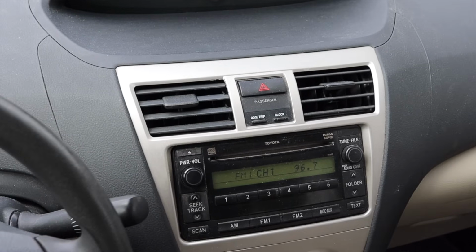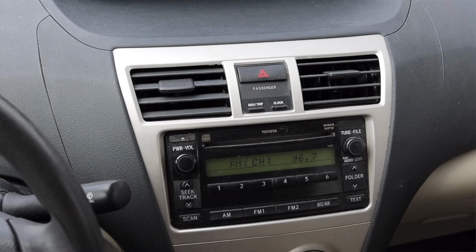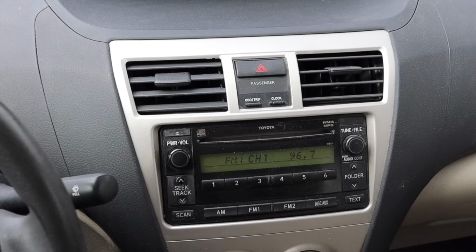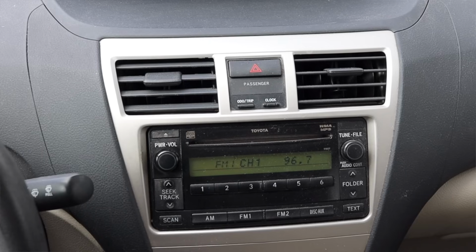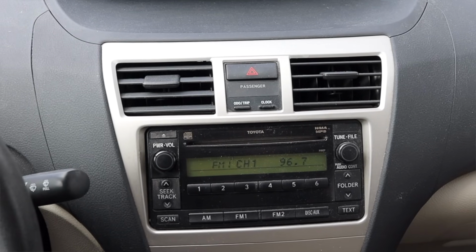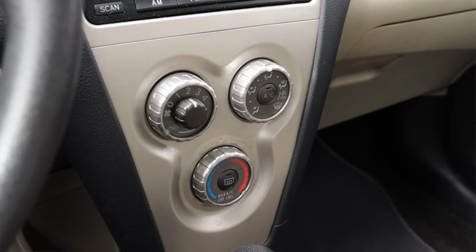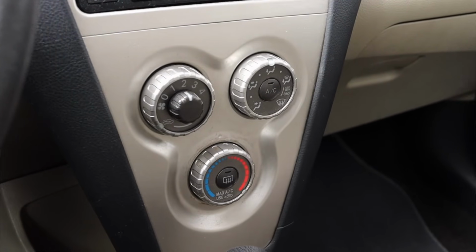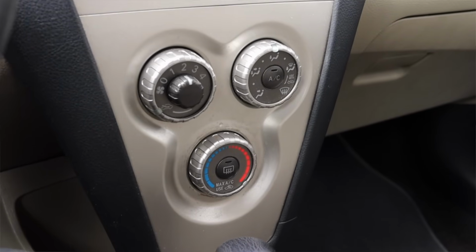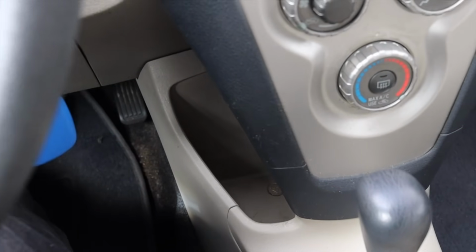Moving down below, we have the hazard switch and climate vents, and then the typical Toyota radio. I've seen this in so many cars. It feels like an old friend at this point, like I'm getting a drink with a college buddy. I like it. It works. It's original. Not much more to say. Then we have our climate controls, organized in a slightly odd way, but fan speed off to the left, where to send it off to the right, temperature down below. Pretty simple layout there.